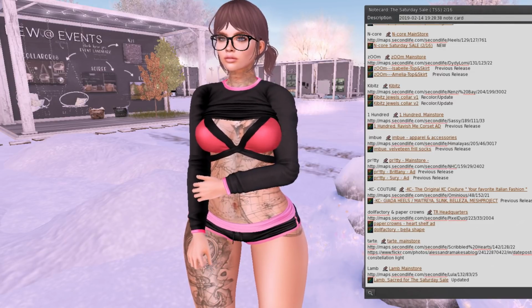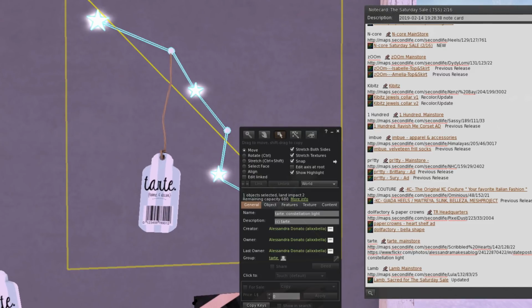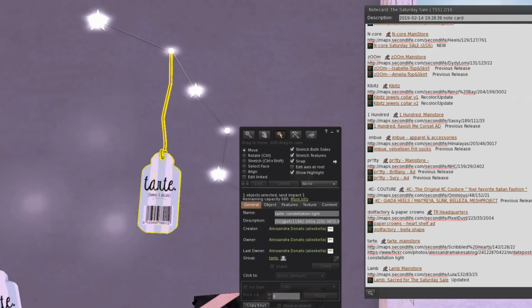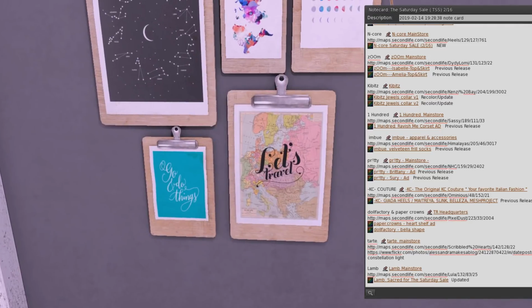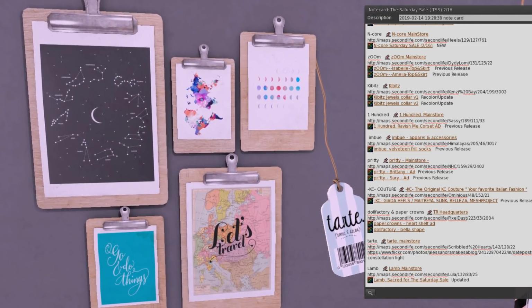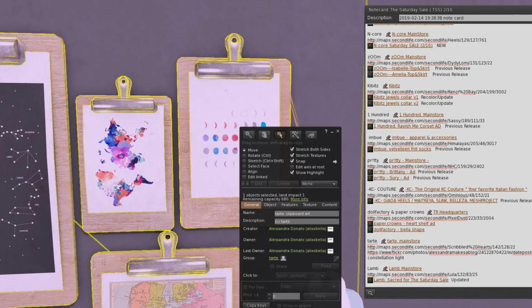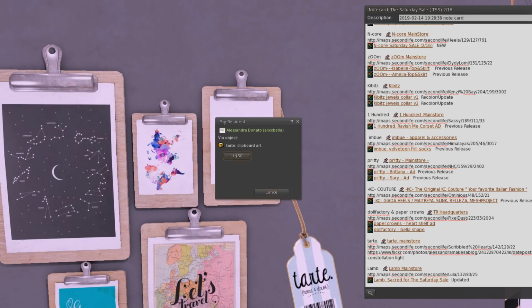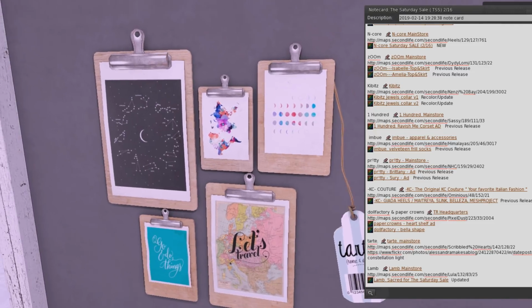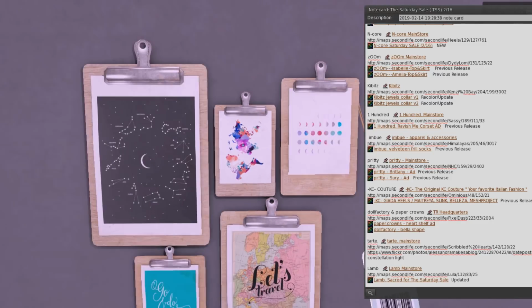So now we're at Tarte and we have those constellation lights for your wall. I think this is two landing packs, maybe, or one, it's probably two. Okay, constellation light, how much to pay? Why did I do that? 50 lindens. Okay, and then we have these maps and travel things, so full moons. I think I really like this. And this is one landing packet. Okay, so yeah, I like it, I buy it. So pay, oh, it's only 50 lindens, awesome. Clipboard there. This is the map of the world, but it's turned not upside down, but sideways.